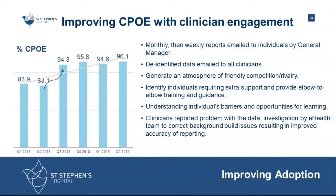As an example of how we maintain our clinician engagement, I wanted to share some of our CPOE data that we used to drive our CPOE results just prior to our HIMSS Stage 7 accreditation last year. You can see here there's a significant jump from Quarter 2 to Quarter 3 in 2018. During this time, our executives were passing along reports at first monthly and then weekly, individually to our clinicians of their CPOE results. Along with individualised results, de-identified data was emailed to all clinicians to generate an atmosphere of friendly competition. We were able to identify individuals who required extra support and also understand barriers and opportunities for learning.